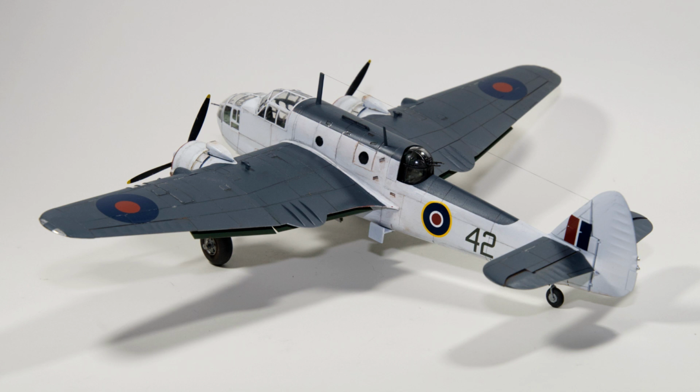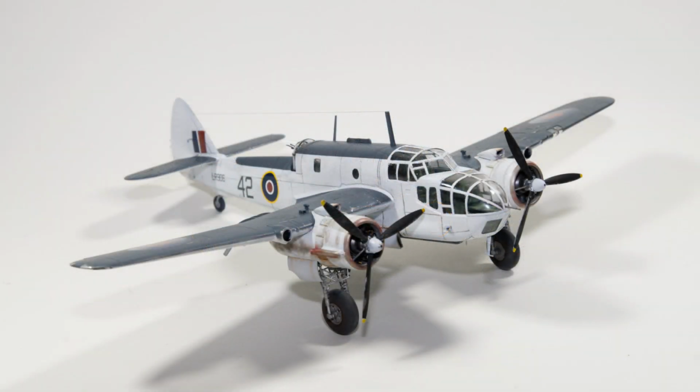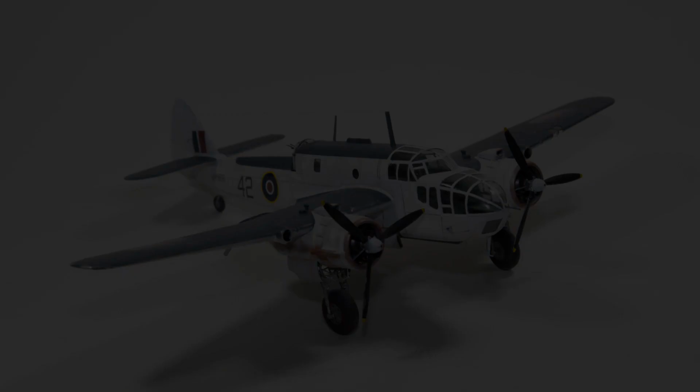The kit comes with a trolley for the torpedo as well, so it would make a really nice diorama with some figures which I believe are being released very soon.